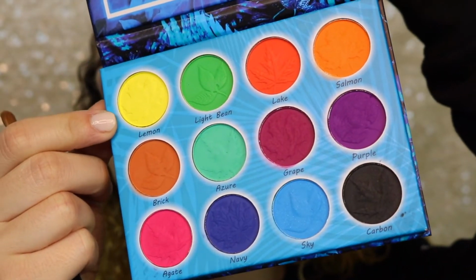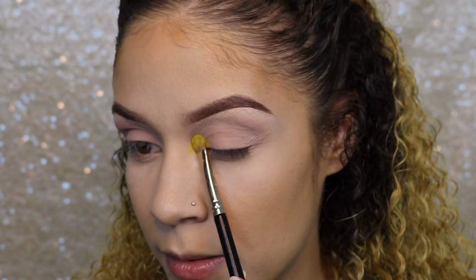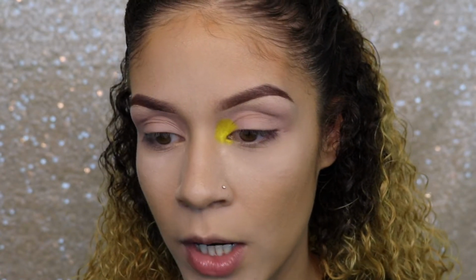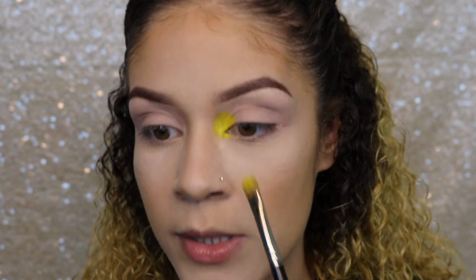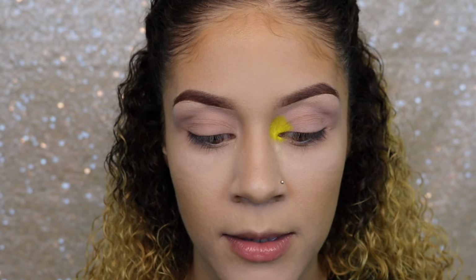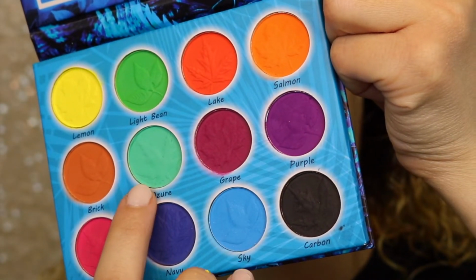The first color I'm going to go in with is going to be Lemon. I am literally just gonna pack this right here. Oh my gosh, it's really not bad for a yellow. Yellows are not very easy to do, and this is definitely one of the better yellows I've actually gotten my hands on, so I'm not mad at this. So the next color I'm going to go in with, I'm going to pick up a little bit of Azure.